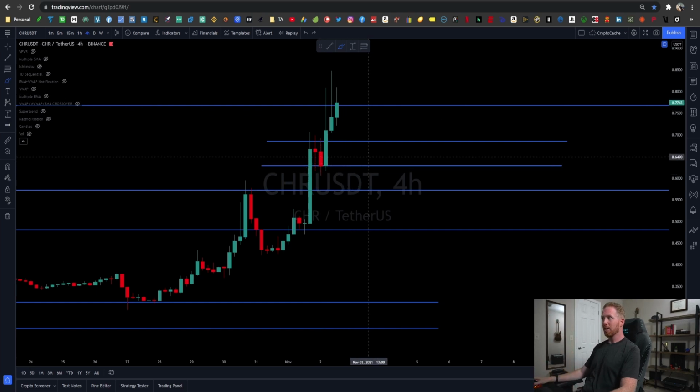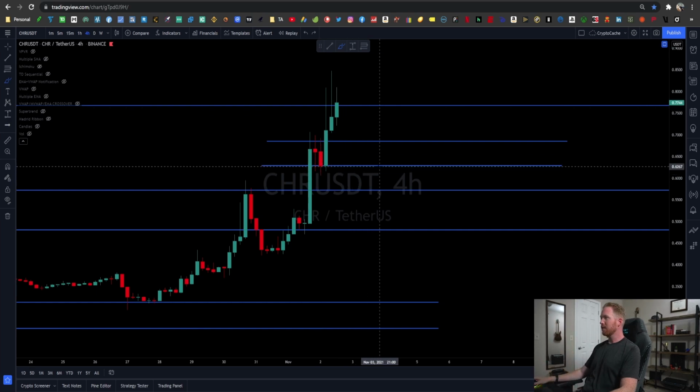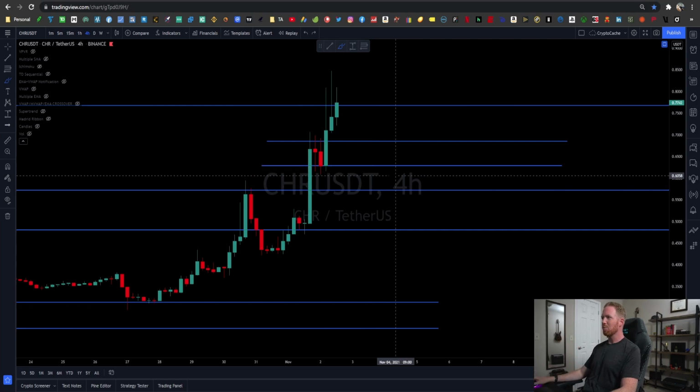So if we do lose that support, it's going to come down, and I would say 62 cents would be a pretty strong support. So if you're considering taking a position or adding to a position, put a stop loss in there just below 62 cents, maybe about 60 or 61 to be on the safe side. I think that would be a good consideration.